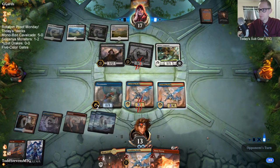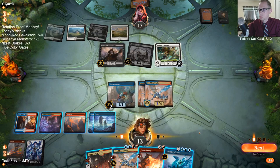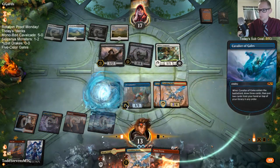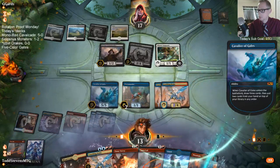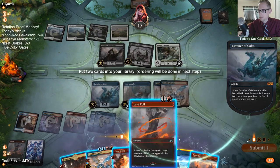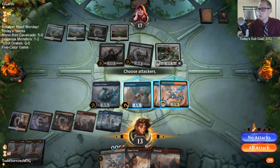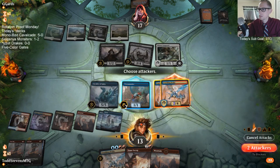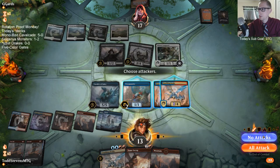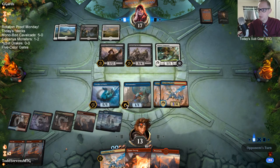They're just pumping up my Drakes for me. Cavalier is a good one. So doing it like this. If they have removal for Cavalier, I'm gonna want both of these back. Let's say no attacks for now. Doing it like this, I don't want them to be able to Duress away Lava Coil. So I wanna have Lava Coil on top.